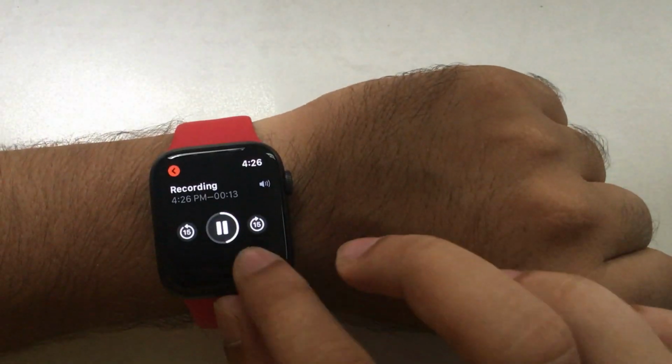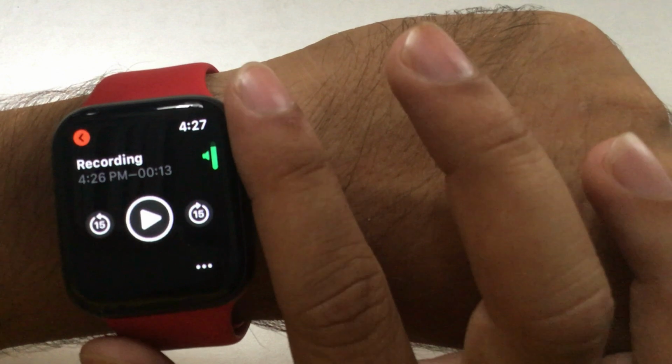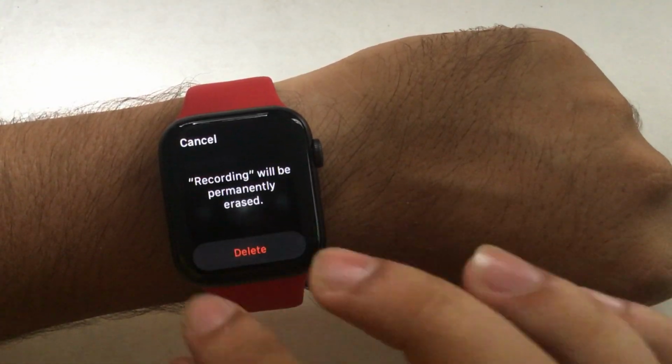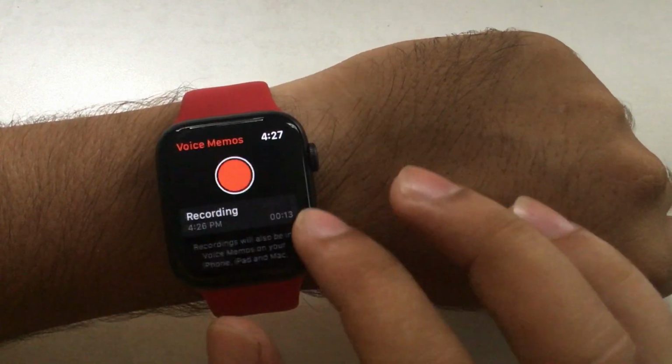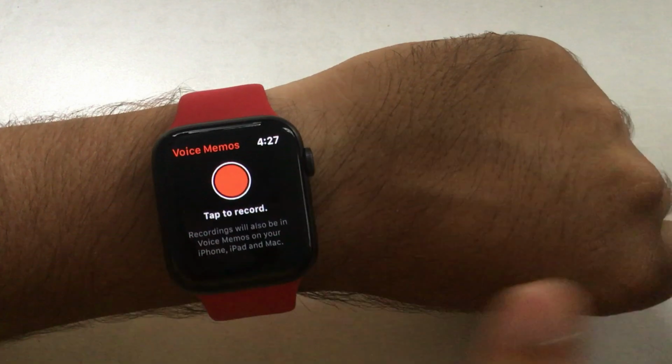Also we can tap for more options, and manage the volume level using the speaker icon showing on the app. Move back and listen to another recording, and delete the old recording by swiping to the right and tapping on the delete button.